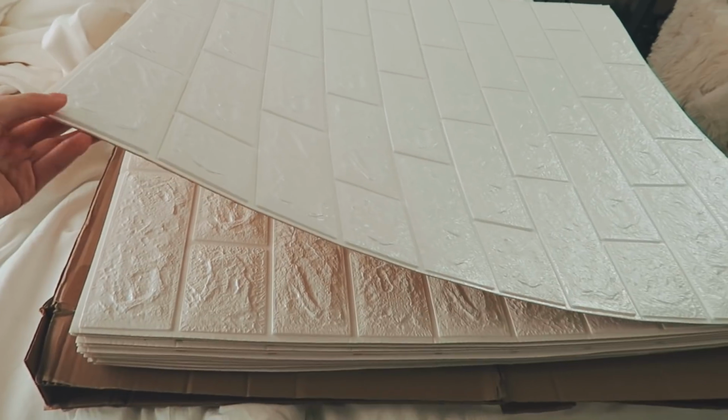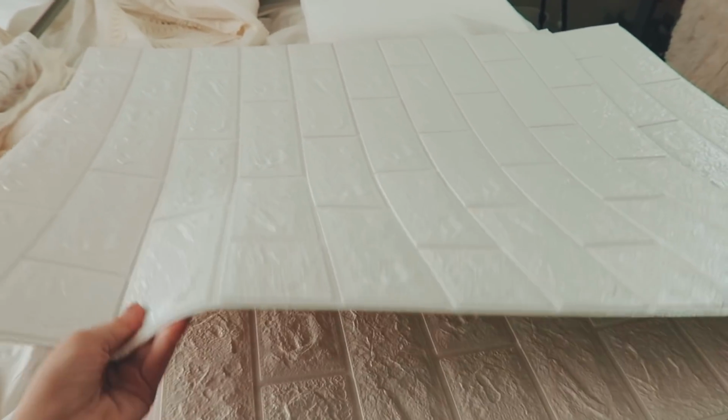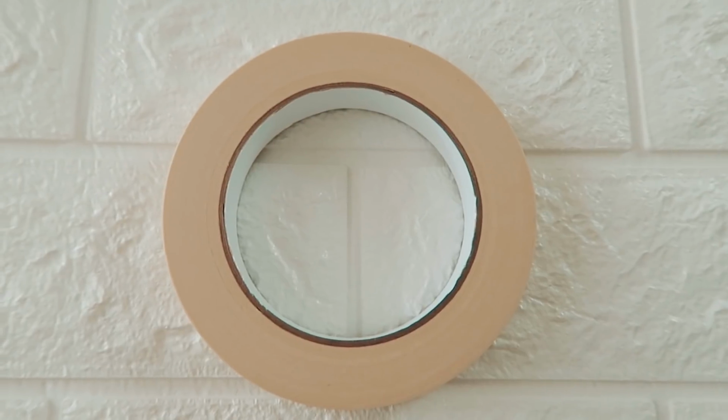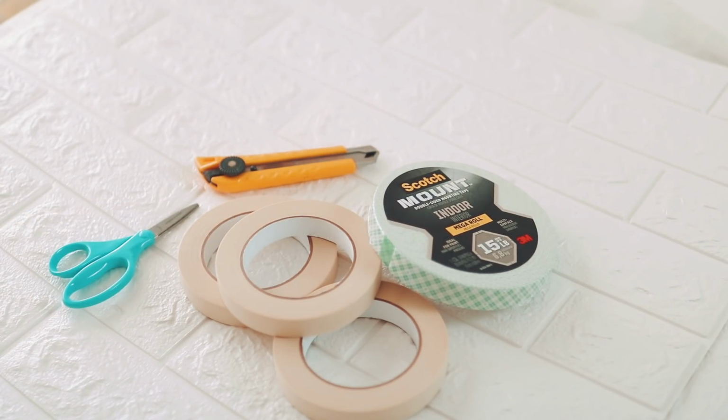So the first thing we're going to need to create this faux brick wall is obviously some brick paneling. I got mine off of Amazon in a pack of 12. I'll have it linked below if you would like to get the same ones. The other materials you're going to need are some masking tape, this heavy duty wall mounting tape, and you're going to want scissors and possibly an X-Acto knife.